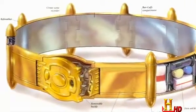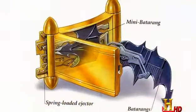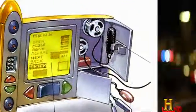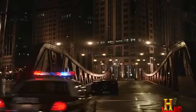Batman's utility belt may be the ultimate in compact crime fighting, but the caped crusader doesn't always think small. And Batman tech doesn't get any bigger or cooler than an automobile that's become a pop culture icon.